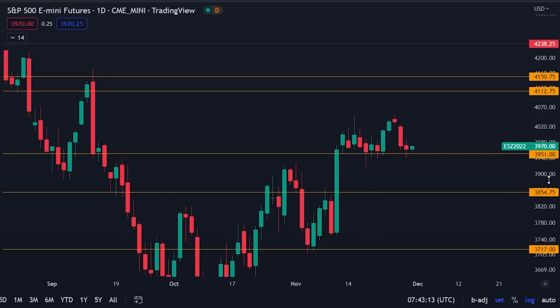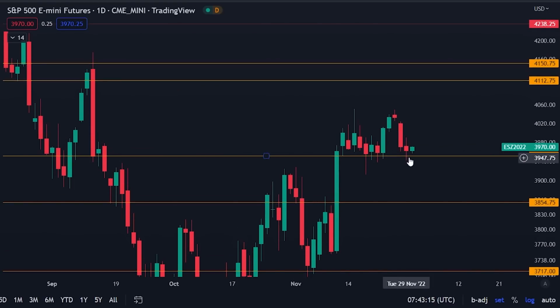Traditional markets, guys, you can see that my orange line is holding up the traditional markets right now. We did have a dump here 2 days ago, went down, found support, and right now we are right on the edge here. Of course, if we see a breakdown from this level, that is going to lead into crypto as well going down. But for now, this is big support for the traditional markets.